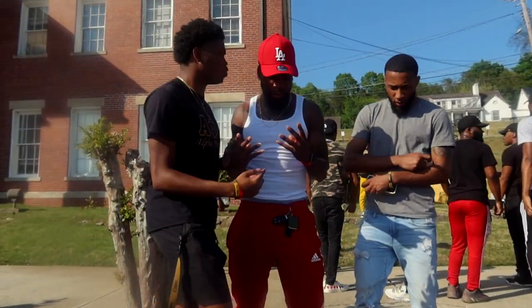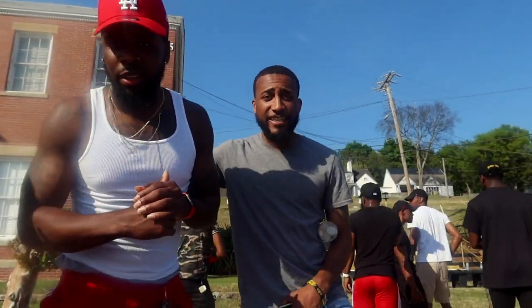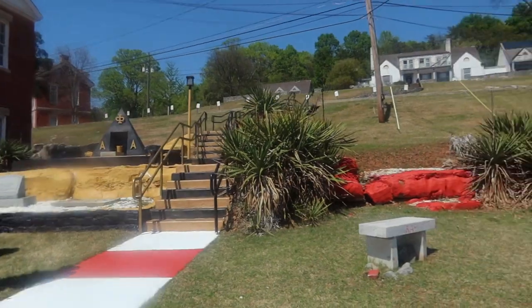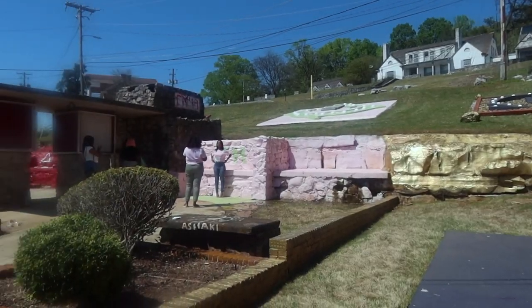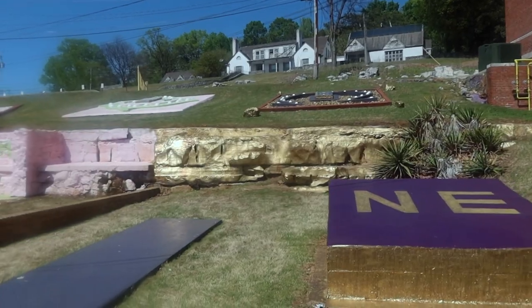This is IR, DG. DG Gangster. Long live DG. Some of the Kappas right here, aka the Q's. The other plots are down here, and I'm gonna take y'all to them.